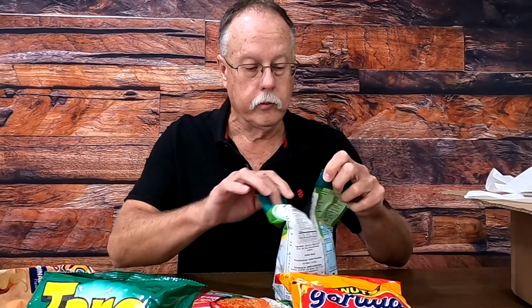This is going to be coated peanuts. Let's see how they taste. Those are definitely different. Never had anything to taste quite like that. They've got a very salty, kind of dry taste. But not bad. They're not bad. Try those.